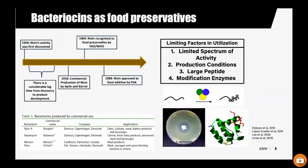These types of peptides have traditionally been used as food preservatives. So just kind of a case study here, nisin was a bacteriocin that was first discovered in 1928, and it wasn't actually approved for use by the FDA until 1988. So there was a large 60-year gap there between the discovery and the utilization of this product in the market. And it's mostly been used as food preservatives. There's a few companies in Denmark specifically that will use these types of bacteriocins to preserve food, mostly dairy, meat, and cheese products specifically.